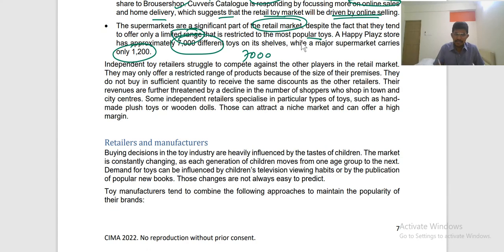Then independent toy retailers struggle to compete against other players in the retail market. That is true. They may only offer a restricted range of products because of their size and small premises, not big as we are thinking. They do not buy sufficient quantity to receive the same discounts as the other retailers. Their revenues are further threatened by the decline in the number of shoppers who shop in town and city centers. Some independent retailers specialize in particular types of toys such as handmade plush toys and wooden dolls.